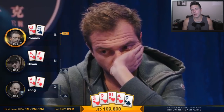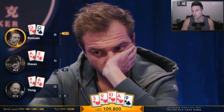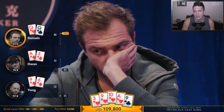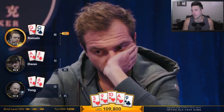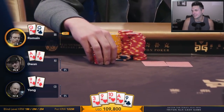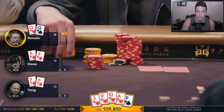At this point, if I'm Romain, you have to bet and get some value. I think a check raise is a little bit too strong, although it's also kind of reasonable, because it's very unlikely either opponent has a full house. If either one of them had two pair or a set on the flop, they'd be betting. So really the only full house that I think is somewhat likely is a hand like ace-9 suited, which again, is not very likely compared to all the other hands.